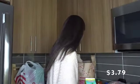Then I got some pineapple juice, oat milk, which I wanted to try to get the chocolate oat milk. I don't know if you guys have ever had that one, but that one's really, really good. But they don't have that brand at Trader Joe's, so I just got the normal one.